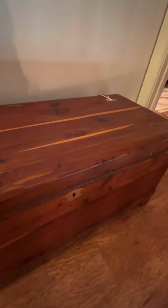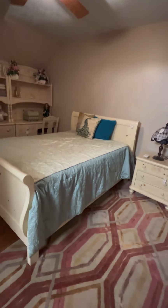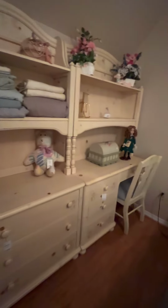We have this Klein Brothers cedar chest. If you guys are familiar with the area, you know the name Klein, originally came from Germany. We have this little girl's set of Thomasville furniture, complete with a nightstand and the bed. It's got this really nice design on the end. Again, Thomasville, solid wood. There's also a bookcase and a desk.